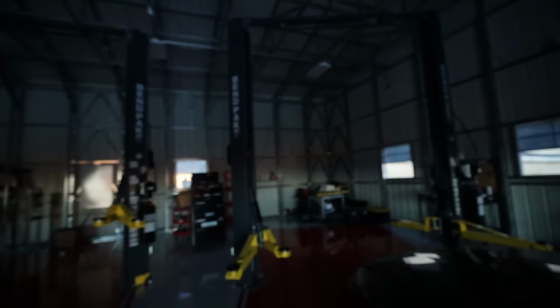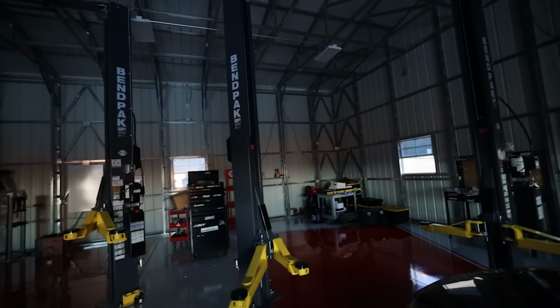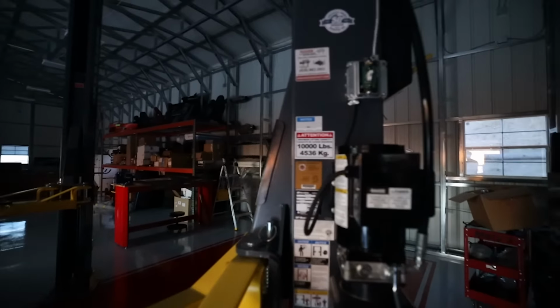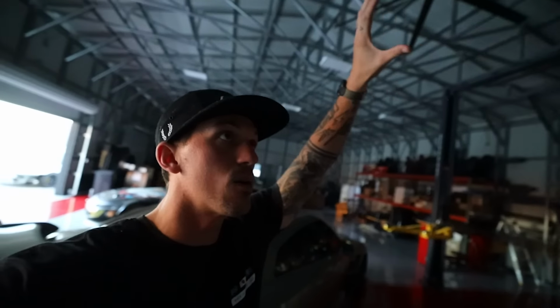So I've already shown you we have zero power in here, but before we had zero power, we put the lifts in here, and while the power was still working, we tried to wire in the lifts, and the lifts do not work at all. And this is not a Benpack issue. Let me make that very clear. Everything is intact, everything is working as it should be. Benpack did a fantastic job. Huge thank you to them for getting us all of the lifts and stuff. This is a power grid issue that we are having with our shop.